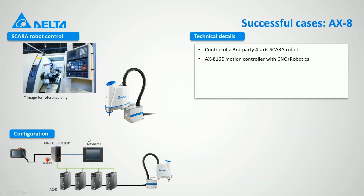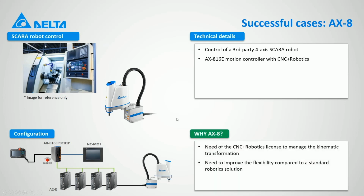Then a similar application, but with a SCARA robot. Again, I put here a picture of the Delta SCARA robot, but actually the customer made its own SCARA robot inside his company. All the rest is controlled by Delta products: AX8 with the CNC robotics package, teach pendant, and four servo drives, and NC MOT, the touchscreen monitor, for the HMI interface.